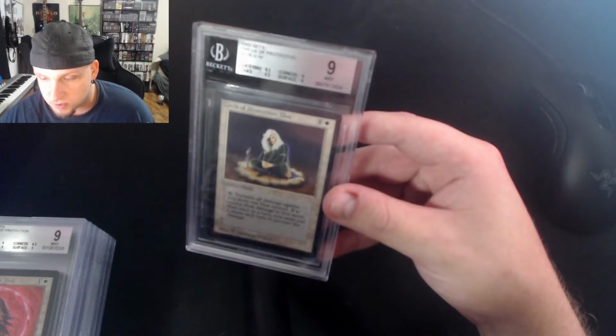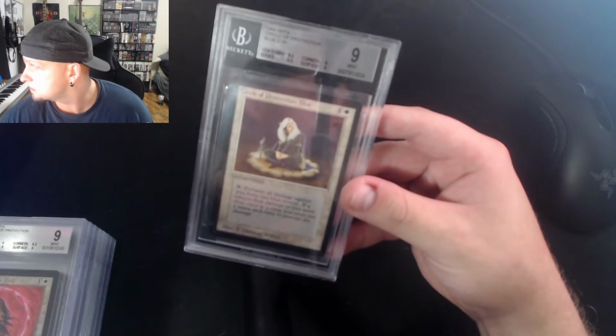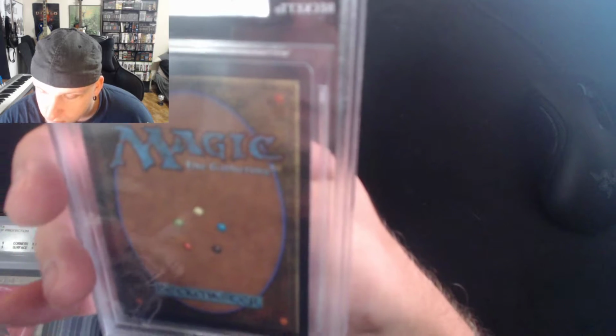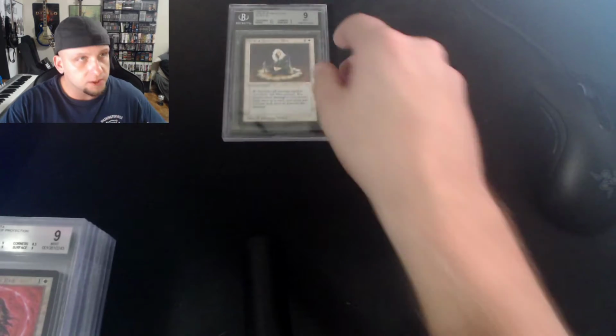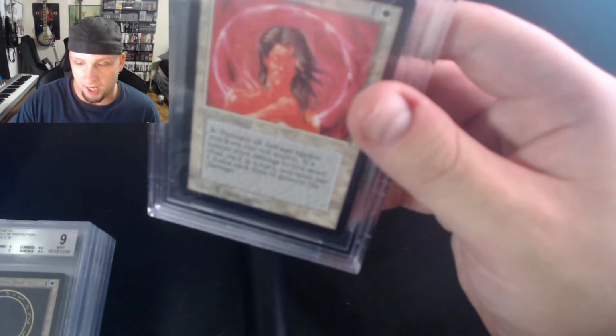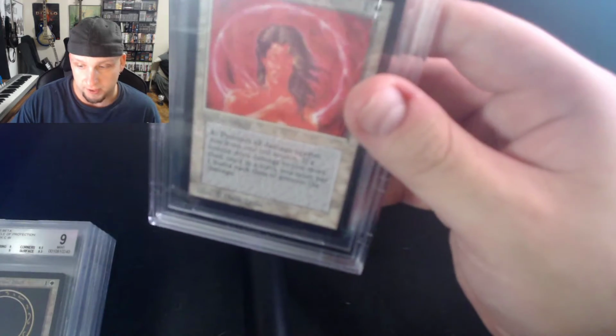It is 17 BGS 9 Beta cards, with 2 being Reserve List rares and a third rare. Whew. Okay. So, Circle of Protection: Blue, 9. I've never spent this much on a card lot, and it is crazy for me to do this. But I already know the worth is almost double what I paid.